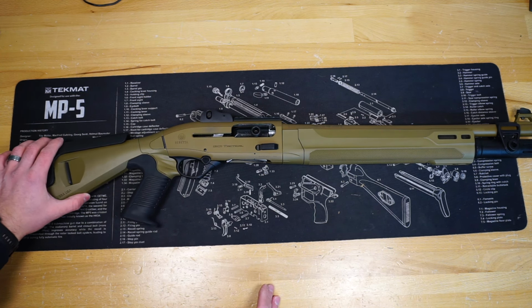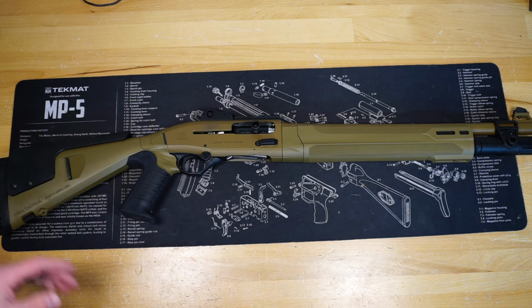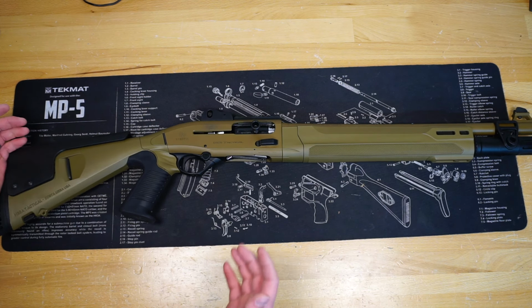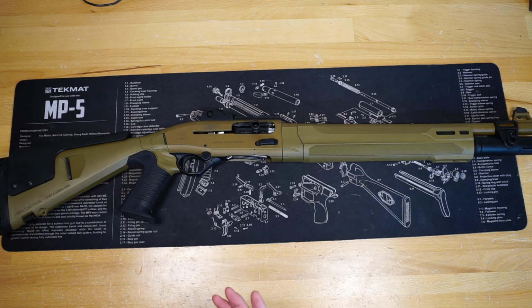Okay, so, man, another shotgun. Here we are, right? We're on like number 15 of these shotgun reviews. And I'm sure many of you might be surprised that I haven't taken a look at a 1301 Tactical, but you know, here's the thing.